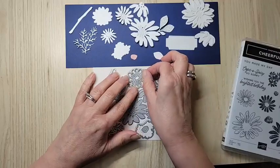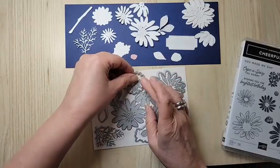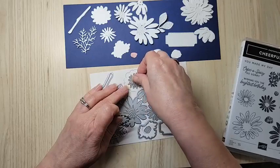Let's just get that one on so it stays put. You know what? I have it upside down. So yeah, I knew that I had all the pieces, and I would know where the pieces would go. My hands are really cold, and this is making this really hard.